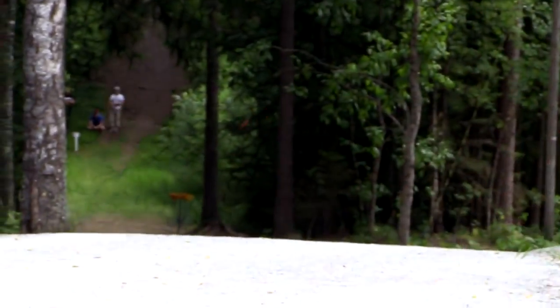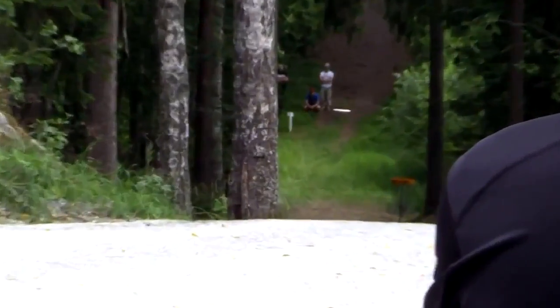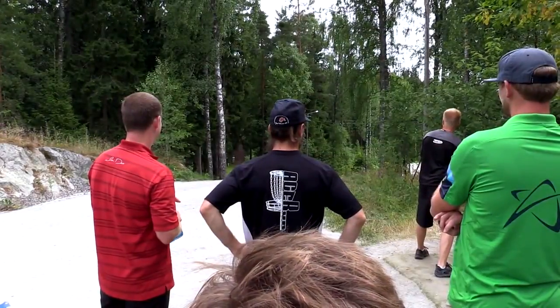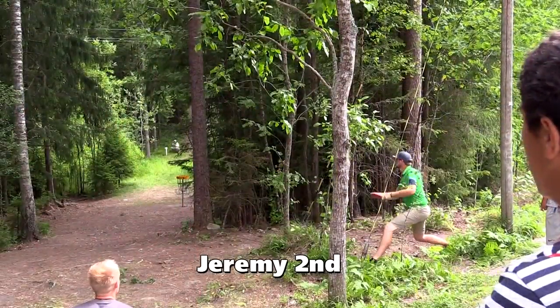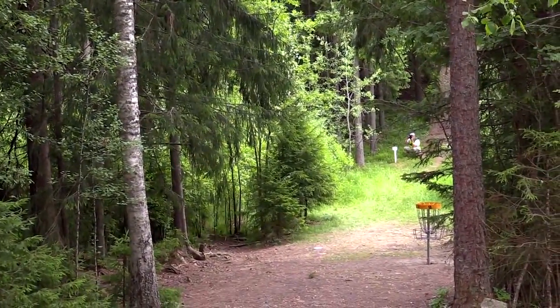Is that Sylvain right there? Oh, that's a good look. Yeah. Got a nice tree kick. Ooh, that's a really good look from Doss. I think he's throwing a putter right there. Looks like everybody's doing that, putter. Yeah. Posse's throwing that forehand on that one, but I think it faded out a little early for him, and that rough to the right and short is pretty nasty.